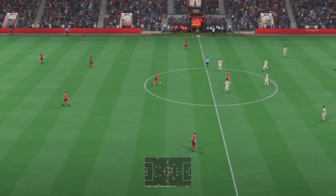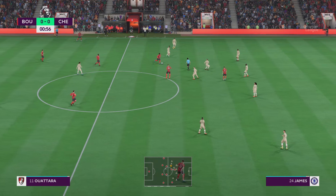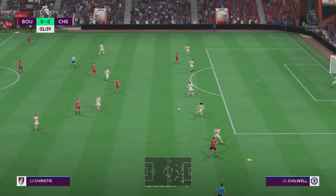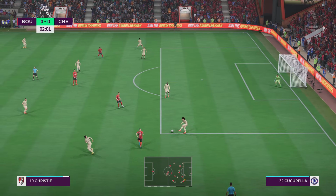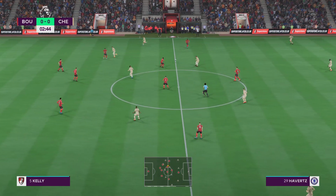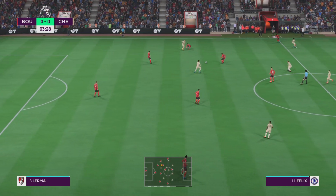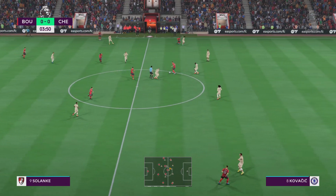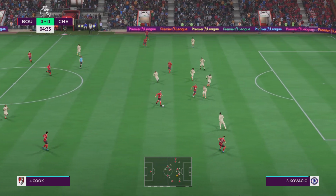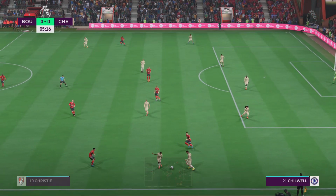And now they get the ball rolling. Philip Billing. And they got into that crossing position, but dealt with defensively. Havertz there to take it away. Solanke, Ouattara, and here now is Lewis Cook. Definitely look as though they want to make this move count, but nothing comes of it. Good defending it was.